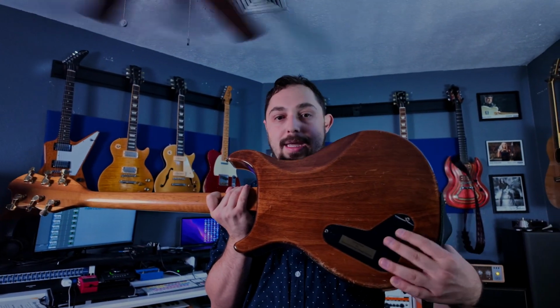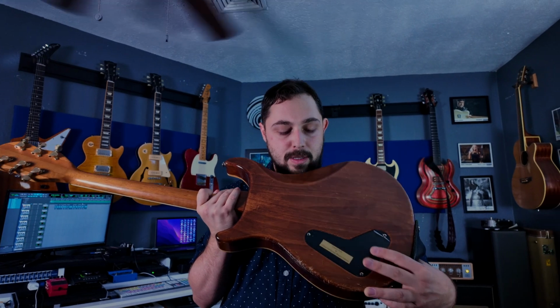Take a look at the headstock here. You can see that we put this kind of flower decal in there, and then at the top it does have my initials, CF. There's no doubt about it. This is my guitar. On the back of it here, there's also, I don't know if you can see it, a little plate here that says custom built.